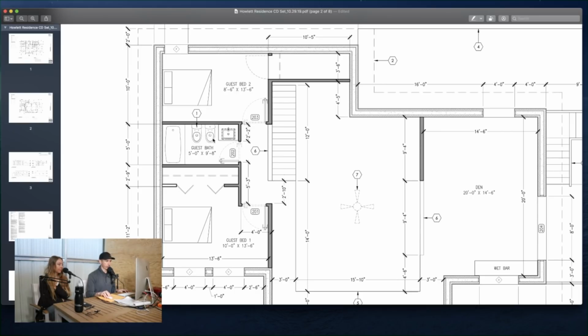Something that I showed in the plans on an Instagram story is that there's going to be 2 toilets in this guest bathroom. We're going to have regular flush toilets in our master bath and in the guest bath, and also in the half bath just off the kitchen area. But because we really believe in composting toilets, we're going to have a composting toilet right next to the other one.